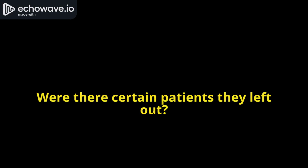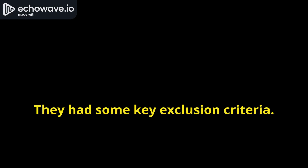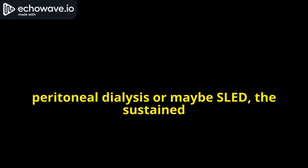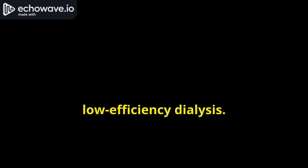Were there certain patients they left out? As practitioners, we always want to know who wasn't in the study. Yes, absolutely. Good question. They had some key exclusion criteria. So, no patients with pre-existing end-stage renal disease, no prior kidney transplants, and no one whose first RRT was something else like peritoneal dialysis or maybe SLED, the sustained low-efficiency dialysis. It had to be CRRT or IHD first. Makes sense. Keep the groups clean.